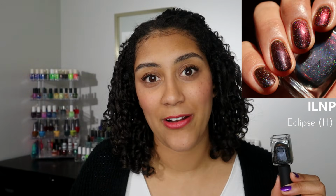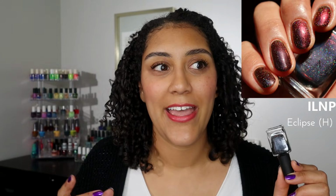I know a lot of people would reach for a red to black multichrome around Halloween, fall, but for me, when I look at this polish, it reminds me of a smoky fireplace. Oh, I love it. And finishing up with some gorgeous indie shades.